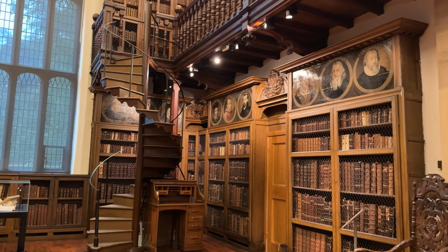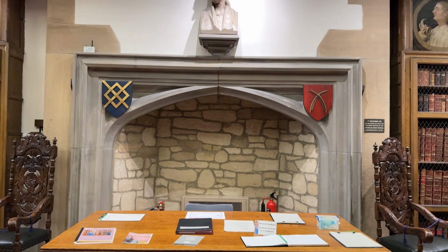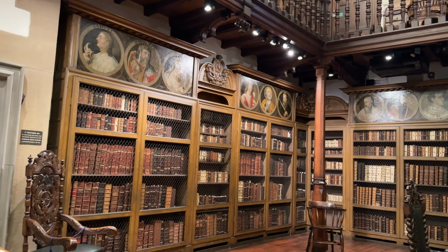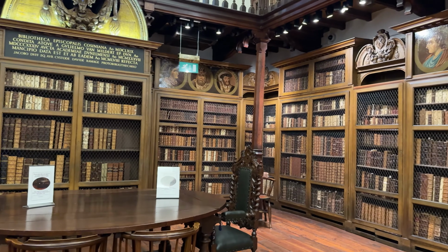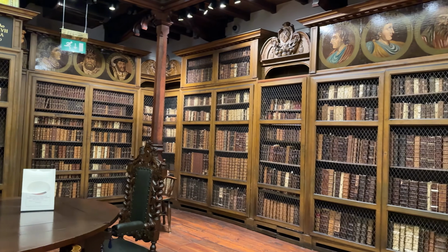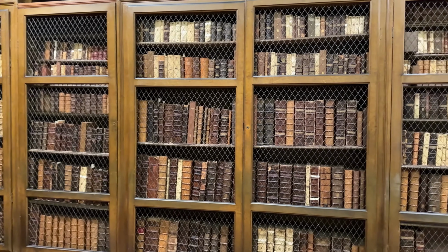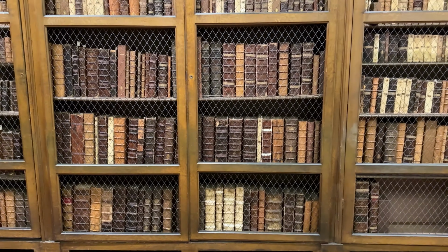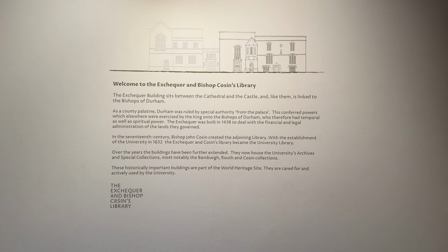I thoroughly enjoyed my visit to Bishop Cosin's library, and as a Potterhead at heart, I absolutely thought that this reminded me of Hogwarts Library, and it is well worth going inside. As I said, tickets are completely free, you just have to book through Eventbrite, but it is well worth doing as there's just so much beautiful books and history to uncover here. The only sad thing is that visits are only half an hour and I really didn't want to leave.